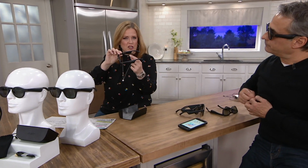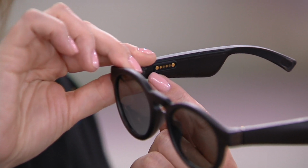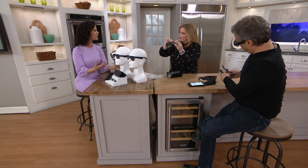There's a magnetic charger that we get with this, so you don't have to actually plug anything into your glasses. It just attaches magnetically right here, and that's where you put your charger. How long does it hold a charge? You have 3.5 hours of battery life at just normal listening volume. So you're just listening to music or taking phone calls, podcasts. And to charge it to a full charge takes about 2 hours.